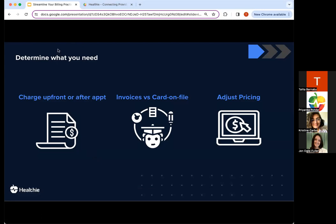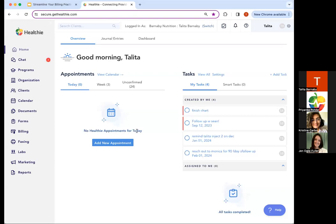Awesome. So right now I am going over to our Healthie page, and we're going to review some of those settings that we just talked about. After you've thought about whether you're collecting payments before or after, sending an invoice, or charging right away, it's time to implement that in the platform so the system can work for you and help you leverage some of these automations.